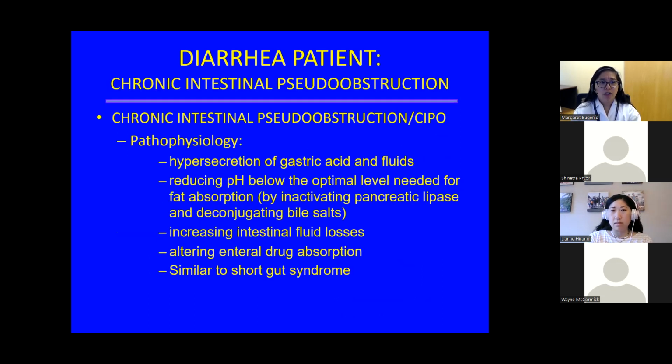So then I have to think about, okay, let's think about chronic intestinal pseudoobstruction itself. What does it do? It causes a hypersecretion of gastric acid and fluids. And so it will reduce the pH in the GI tract to a suboptimal level, so that he does have fat malabsorption, because with the reduced pH, it inactivates the pancreatic lipase and deconjugates bile acid salts, which causes more diarrhea, right?